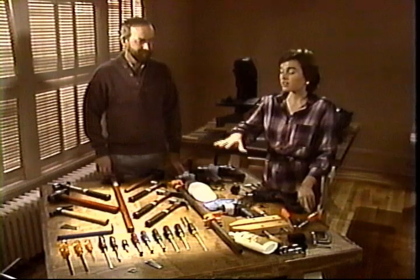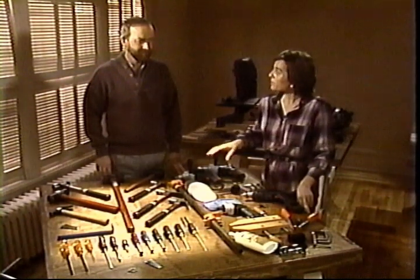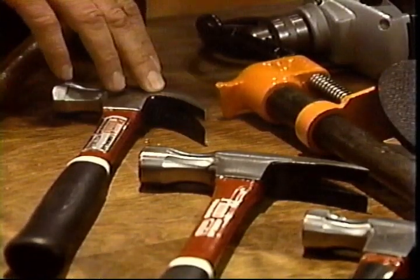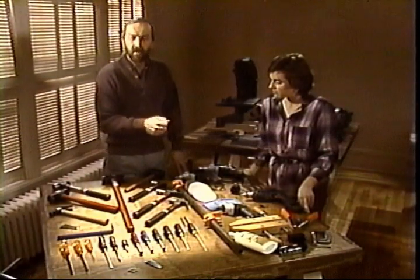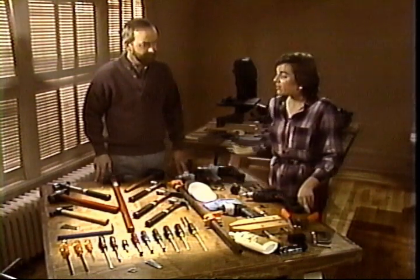Now, in regards to our discussion on hammers, Kurt, tell us the difference between a claw hammer and a ripping hammer. Well, just that. A claw hammer curves, as you can see. The claws on a ripping hammer are straight. They're designed to stick in between boards and pull them apart when you're working on the demolition portion of a project.